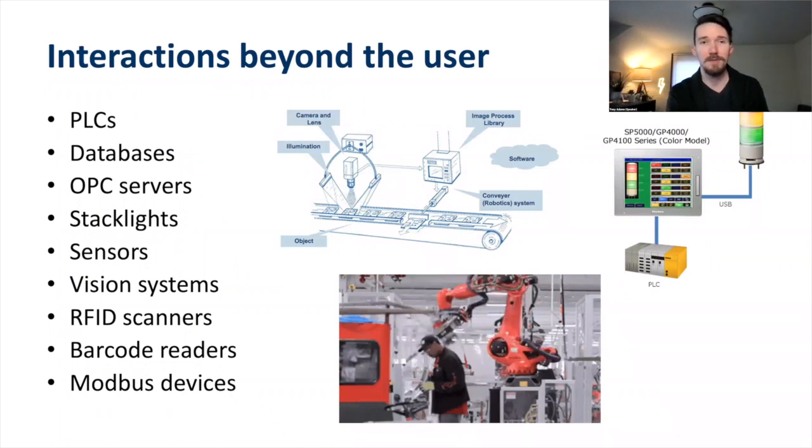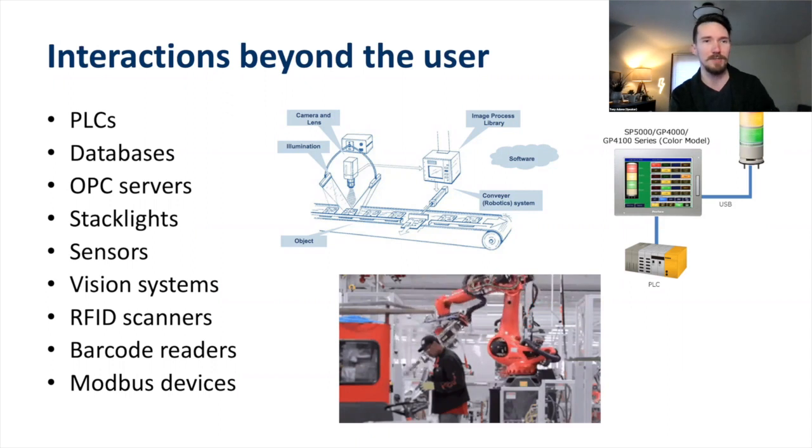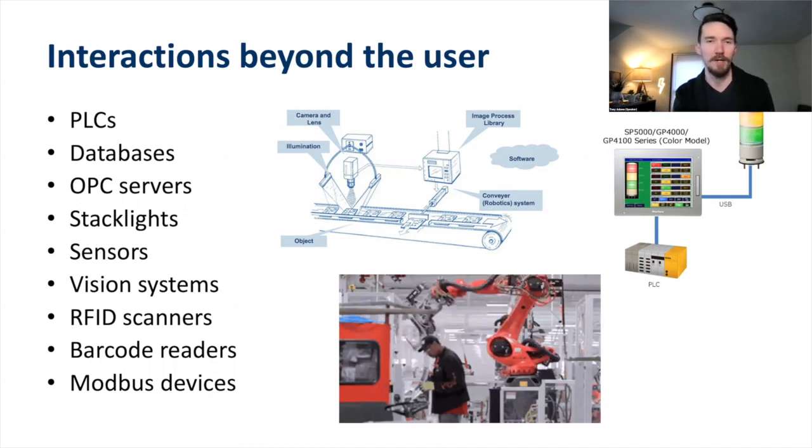And this also brings about a lot of interactions beyond just the user. So we always talk about interaction design, user interaction, but in the factory environment, you come across very complex systems that might consist of lots of different types of devices. So you've got cameras and sensors and RFID scanners, and PLCs are some of the most common devices you'll come across. They basically store data like a database, but usually this is live data that you're reading and writing to the software in real time.